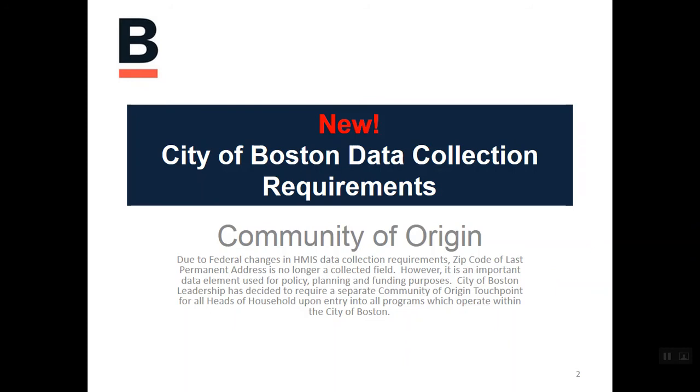So to that end, the City of Boston is requiring that all clients, as they enter a program and complete their HUD or HMIS data collection, also complete this community of origin data collection field. This is a touch point that has now already been programmed in your front-end ETO software, and we will be sending out an intake form that you can stick with your other intake forms that will help you collect this information.